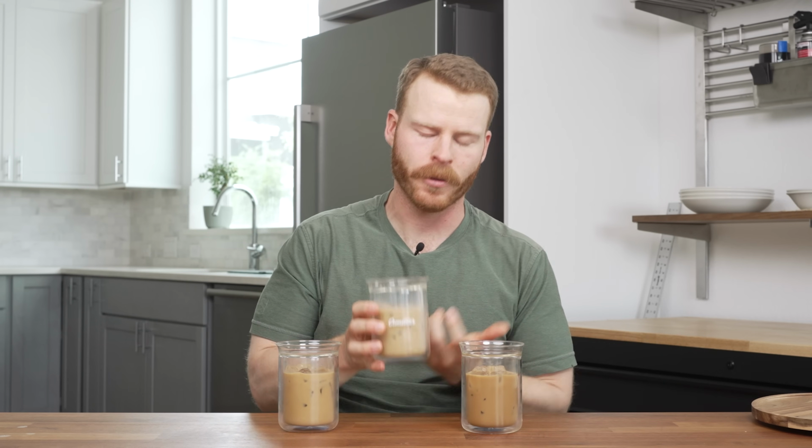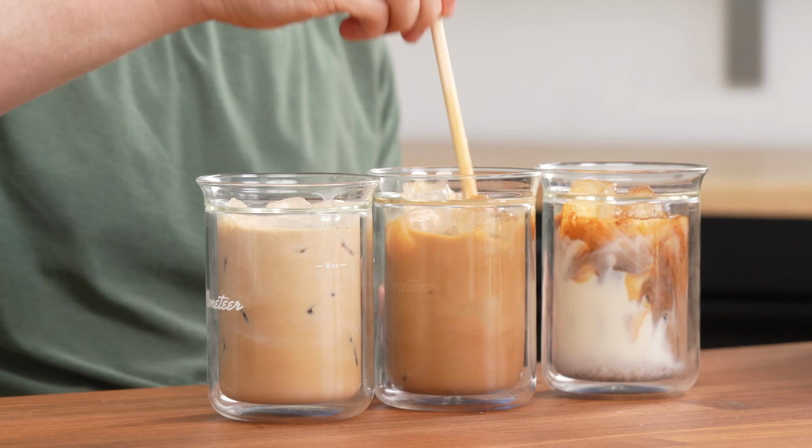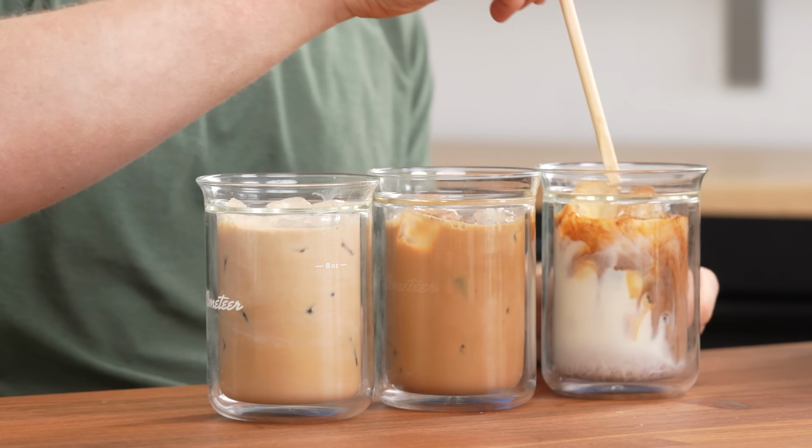And then for me, again, this is all personal preference at the end of the day. I think for me though, whole milk is what I'm used to, and to me, again, it feels like it's in the most balance with the coffee. It feels like the milk and the coffee are working together a bit more in terms of taste and aroma.